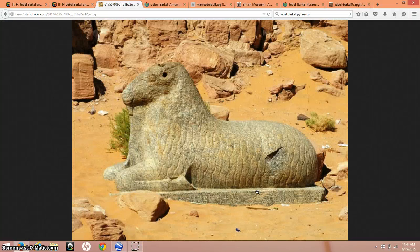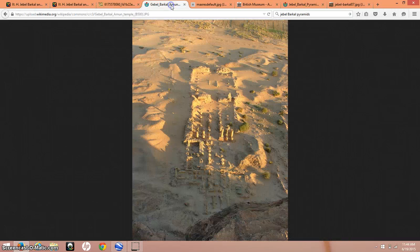And here is a ram at kind of an alleyway in this temple. Some of these still remain. This is what it looks like from overhead. And this is where I believe the original design of Solomon's temple comes from, are these temples, and he built many of them. He was the greatest builder in all of Egypt. He was the richest man in the world. He governed during a time of peace and prosperity, just like Solomon.